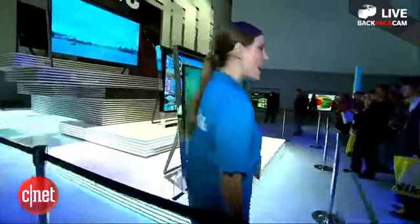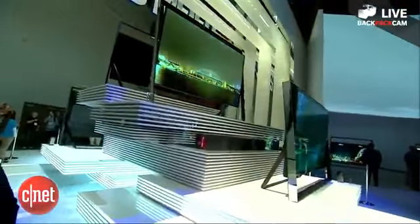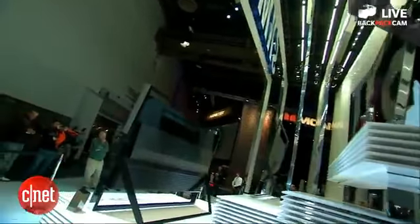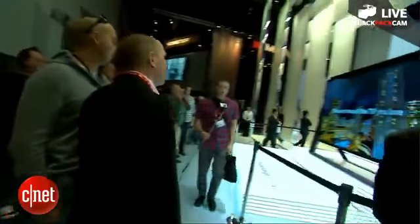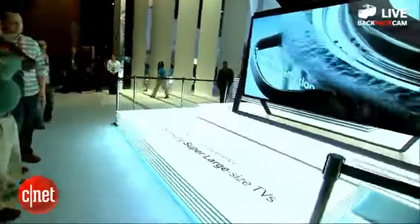While we walk by here, Jim, you can see this is the framed Ultra HD TV set from Samsung. They have this amazing, impressive multi-tier display. These guys come in 85 inches. This is the 110. So let's just take a look at this. This is just amazing, the design.